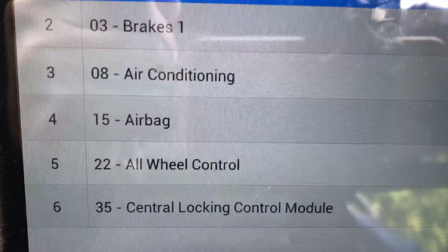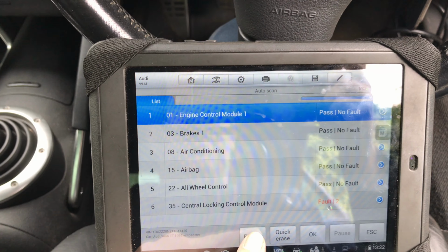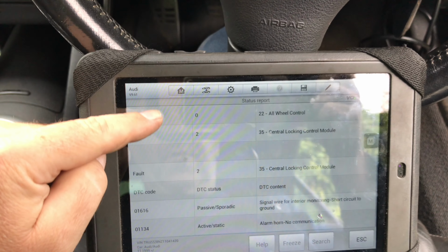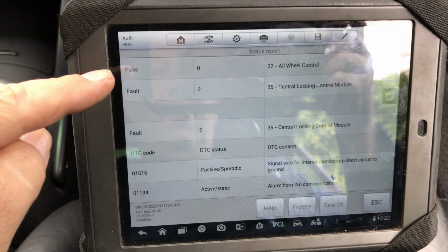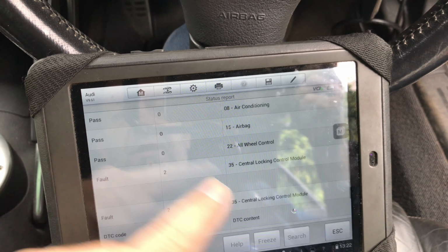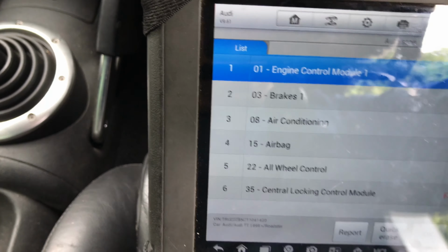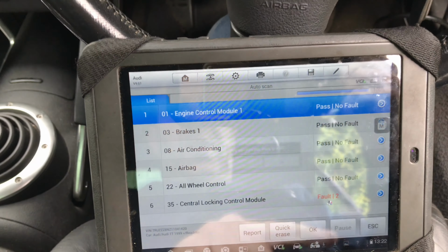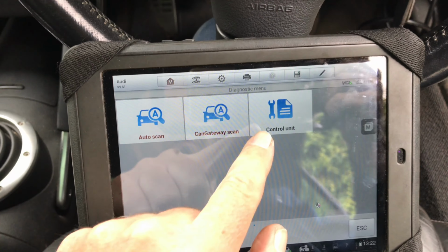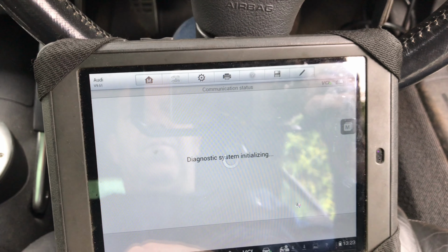So there you go. We've rescanned it, and we're only communicating with 6 modules. I'll need to check in the edit what I was looking at before, but you can see that the dashboard is not one of them. So let's see, the signal wire short circuit alarm with communication, that's in the central locking. So this is bizarre. What I'll do is put the key off and back on, and we'll scan it again. In fact, we'll just go into the control module and go into dashboard 17. Let's see if it communicates now.